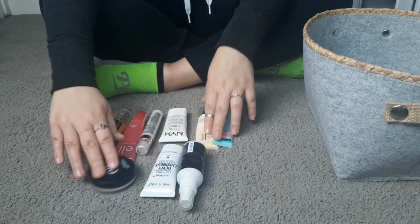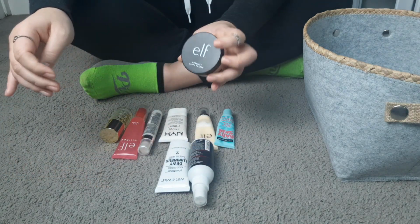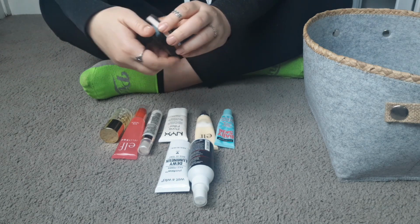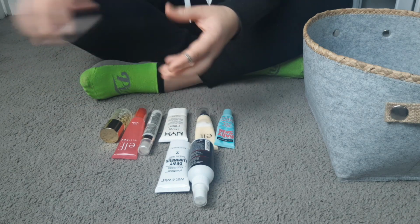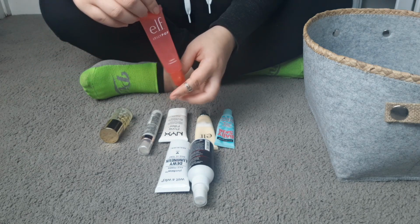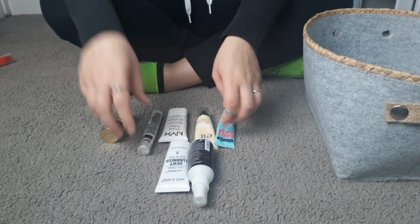Of these primers, I already know the ones that I want to keep. For sure, I want to keep the e.l.f. Poreless Putty Primer. This is one that I really enjoy, and it's almost brand new, so I want to keep using that. As well as the e.l.f. Jelly Pop Primer. This one's also almost brand new, so I'm going to keep that.